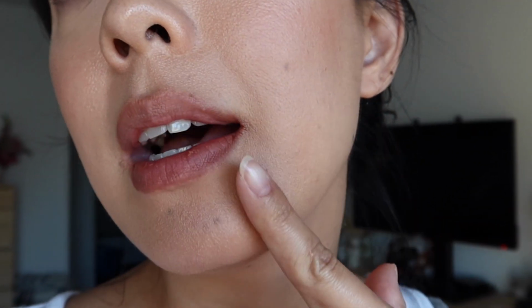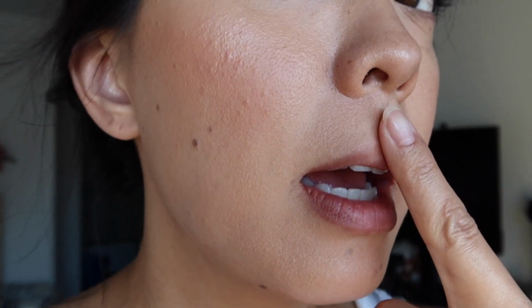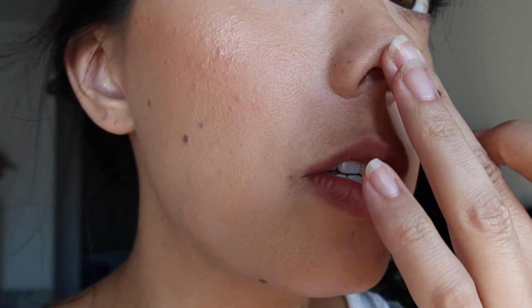Now this could be because I rub my face, especially in this area, a lot, or it could be just that maybe I need a primer or I need to prep my skin a little bit better for a soft matte foundation. This foundation is a nice matte for someone like me that prefers skin to look like skin. This is as matte as I like my foundation to be. It doesn't look super flat, but it does give you that more full coverage matte look. That being said, you definitely can tell I'm wearing makeup.